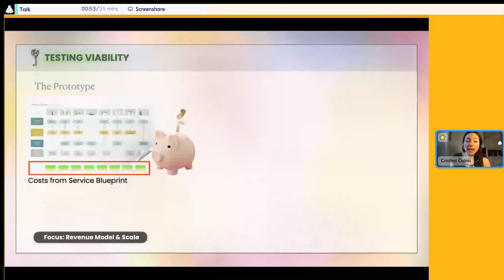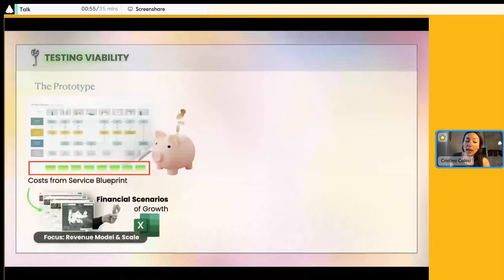And from this analysis, and taking back from the initial desirability tests the information on the willingness to pay, the price point and the type of projects, we put together financial scenarios of growth. So if these are the projects we're going to do that can be fetched at this specific price, and if these are the costs that we have to deliver this service, how will the finances of the initiative look?